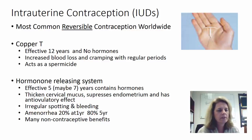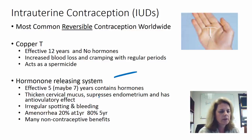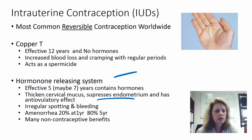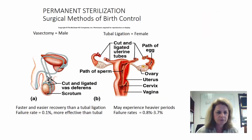There are other IUDs that do have hormones, so you put those in, they release hormones, and what they do is cause a thickening of the cervical mucus, suppress the endometrium, and prevent ovulation. Sometimes you have spotting, sometimes not. But a lot of people like those because you get all the benefits of the hormonal birth control, and you don't have to think about it. You just put it in, leave it, and forget it for several years.